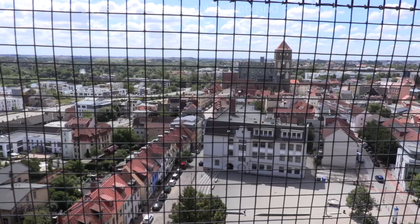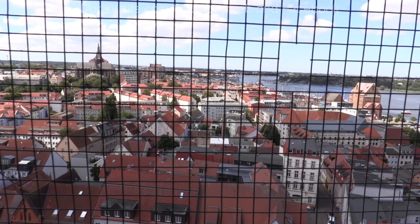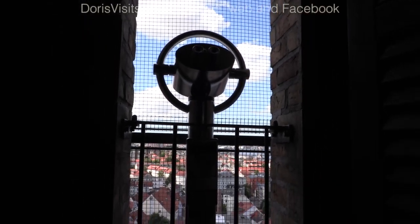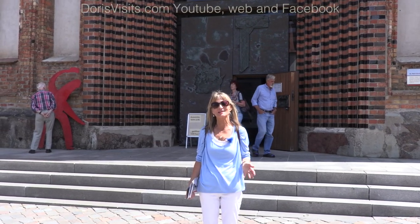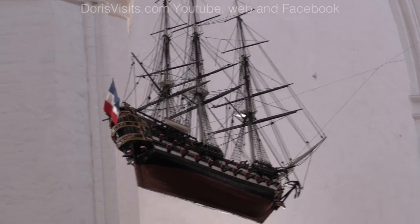Look at those coloured houses. You can see St. Mary's Church from here, which I think is by far the most beautiful. If you do visit St. Peter's Church, go up in the lift, it's a great view, but don't forget to go into the church to see the unusual collection of ships hanging from the ceiling.